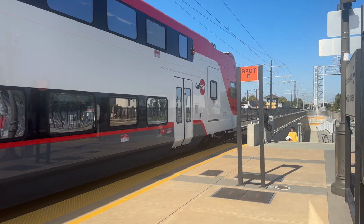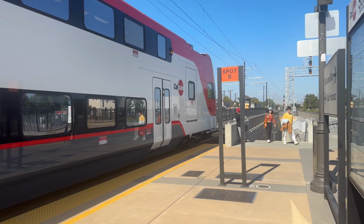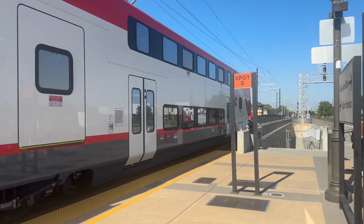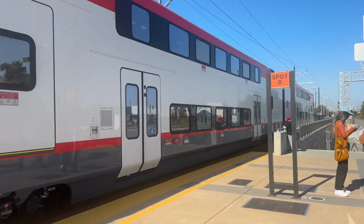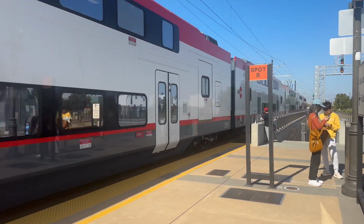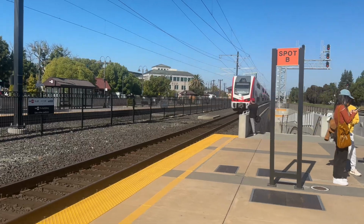All right, folks, Caltrain 615 to San Francisco, 309 leading it off. Next stop is Lawrence for that train. Folks, to San Francisco.